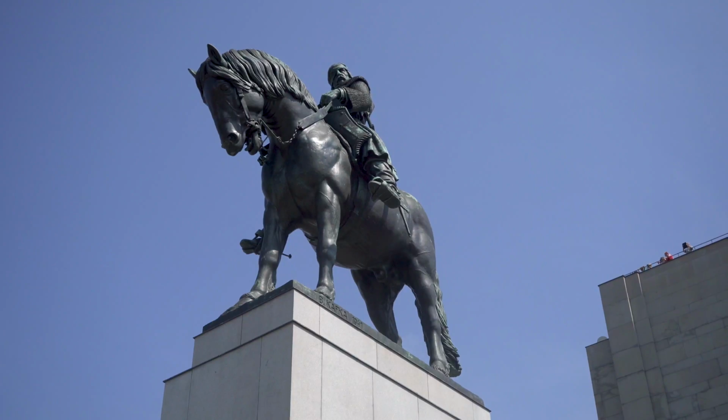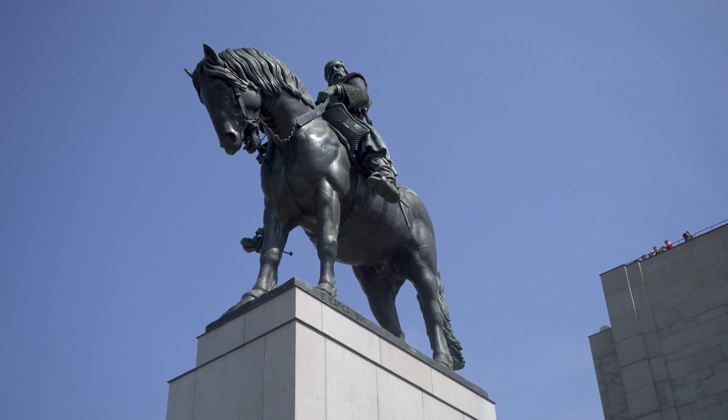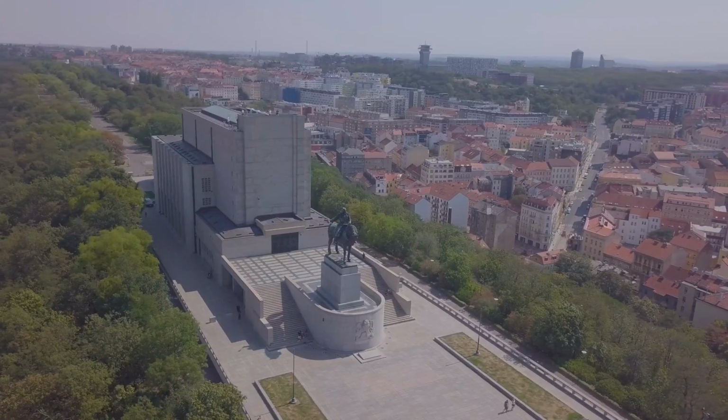So we came to yet another hill, and here is a statue of a Czech general and the beautiful city behind me. So I guess here should be a good view. Let's check it out.